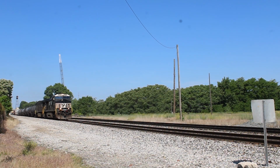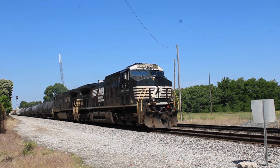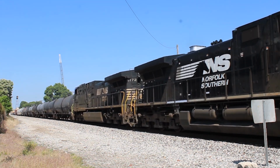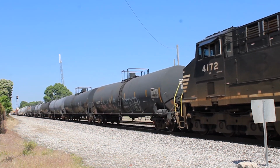Up next, we see a mixed freight coming from Kansas City, being led by two AC-44 rebuilds. It can sometimes be difficult to tell the difference between an original Dash 9 and an AC-44 rebuild, because they almost have the exact same car body. Fortunately, Norfolk Southern makes differentiating between the two very easy.